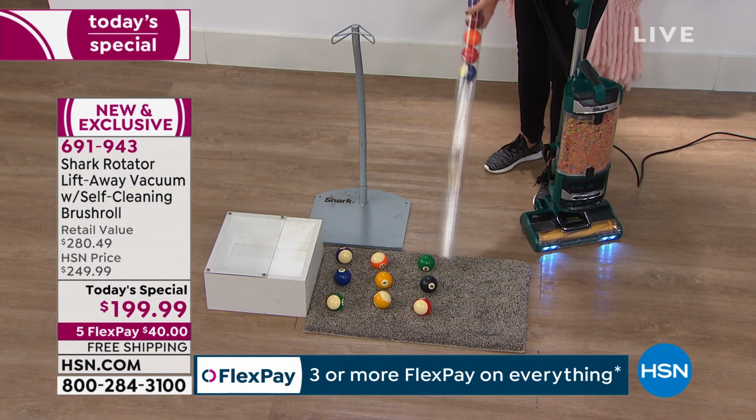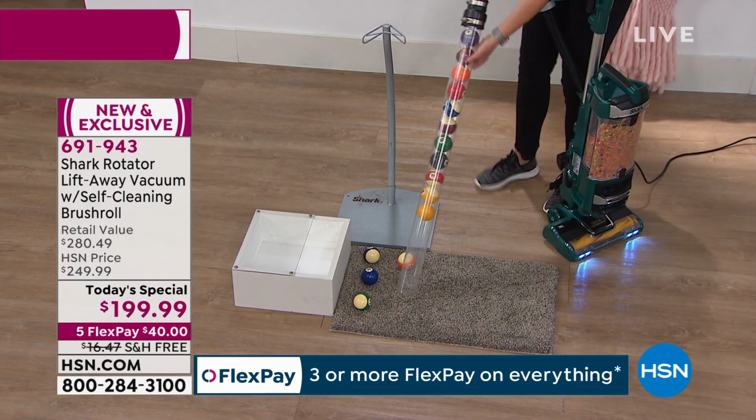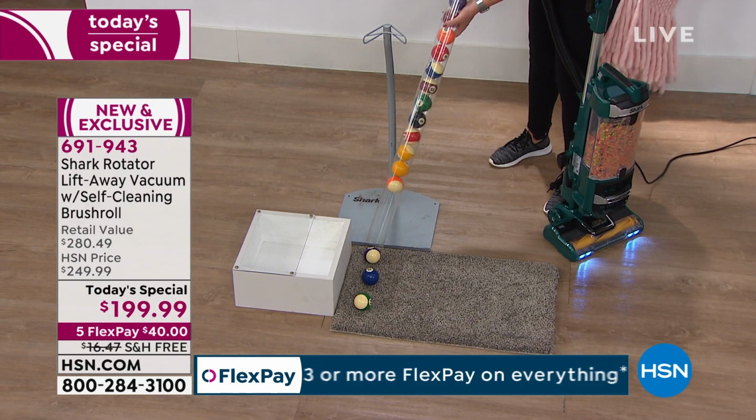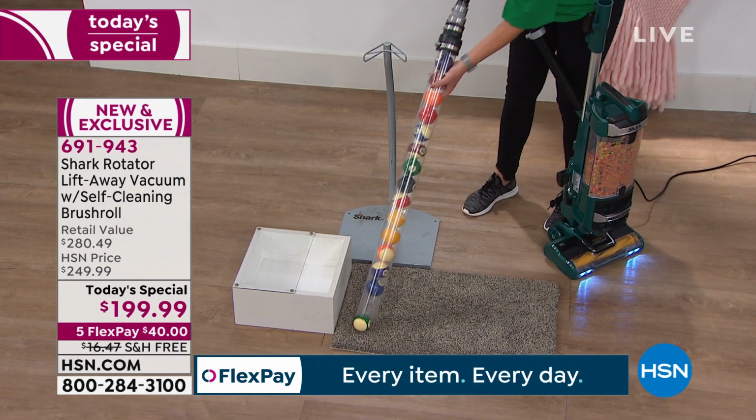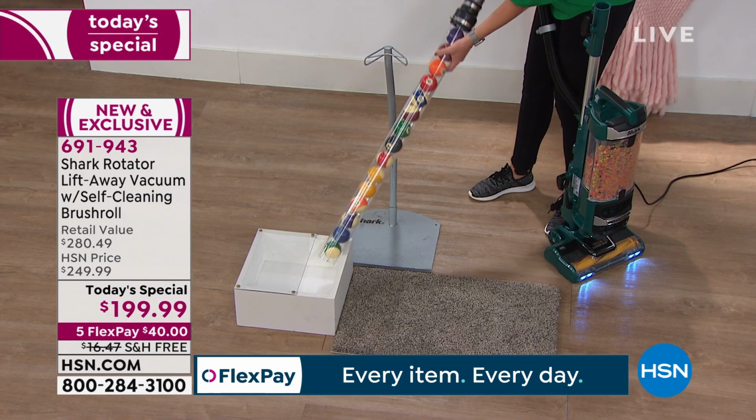You can hear the power. Wow. I love that it's keeping all the billiard balls that you already have in there. And it's not like I'm doing it at a slant. I'm not doing anything crazy. Look, I'm giving it a shake, and they're not coming out.